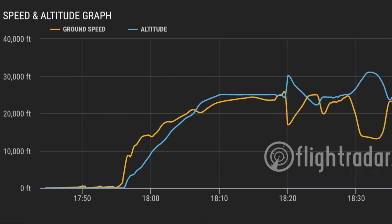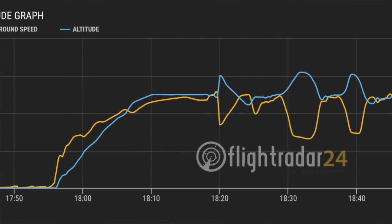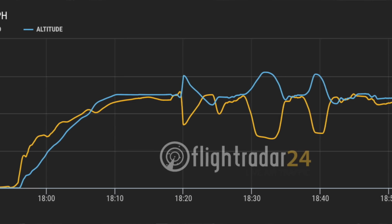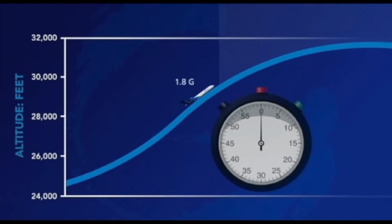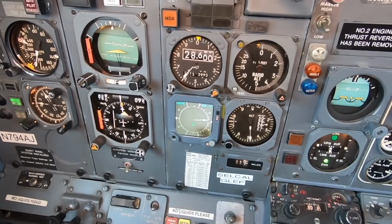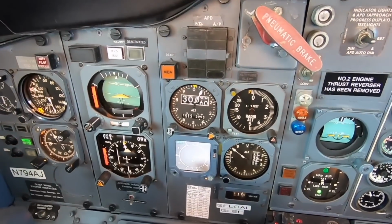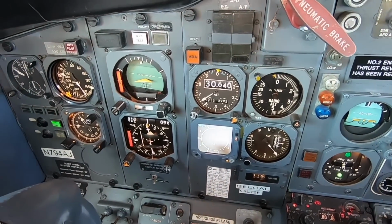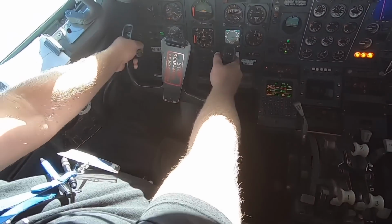So typically what we're going to do is get the airplane going as fast as we can, which in this aircraft with the quiet wing conversion, which is winglets, we can get up to 350 indicated. Once we get to 350 knots at 25,000 feet, we start pulling at about 1.6 to 1.7 Gs, pull it up to about 45 degrees nose up, and once it starts to get slow, the co-pilot is going to retard the number 1 and 3 engine and bring the number 2 back to about halfway, and the captain pushes forward on the stick.